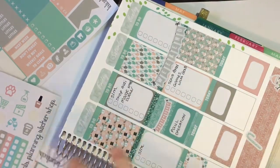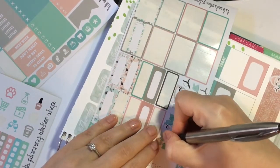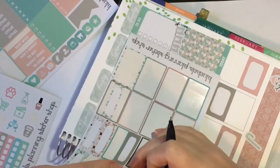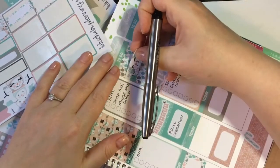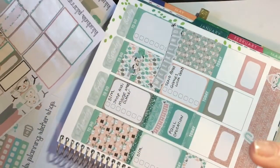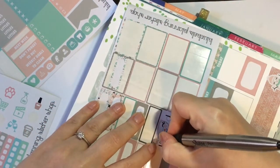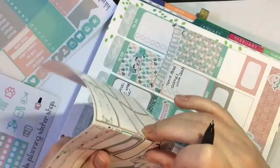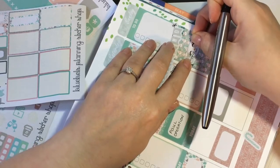I've also got a bill coming out, which is my ISA. That is on Saturday. I'll put that there. Also got a bill coming out on Sunday, which is my phone bill. So I'll pop that there. That may come out Monday though.